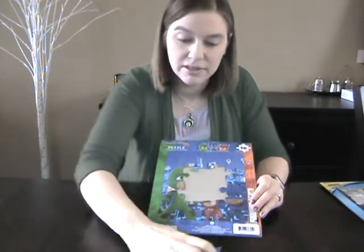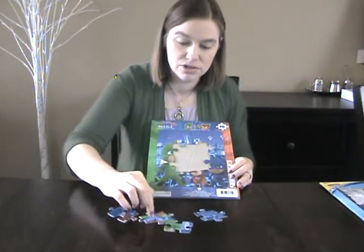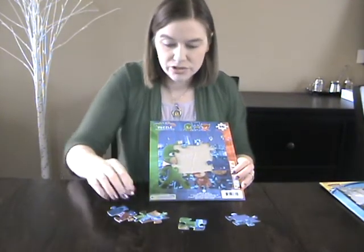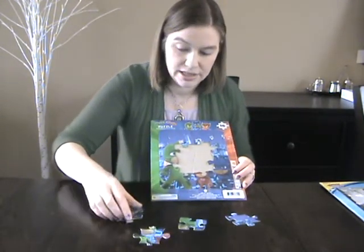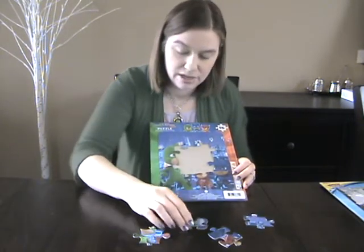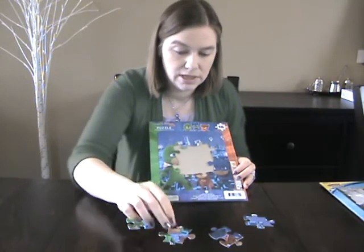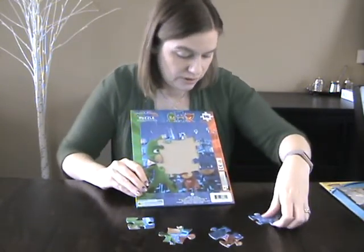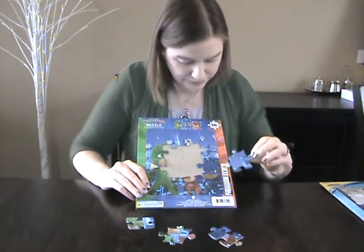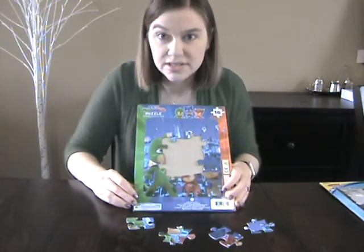Next, we need to fill in the middle. So we have 1, 2, 3, 4 more pieces. So let's look at these. We have one with Owlette. We have 2 that seem to have Gecko and part of Owlette. And then we have one with a flag and I don't know what that is, maybe a building. Okay. So, where should we start?